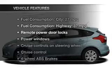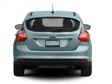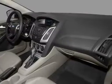Plus, enjoy these notable features that are included in this vehicle. Keyless entry, power door locks, power windows, cruise control, an AM/FM stereo with a CD player, a satellite radio, power mirrors.